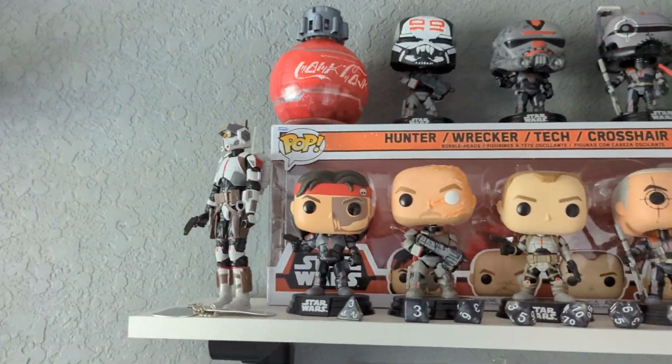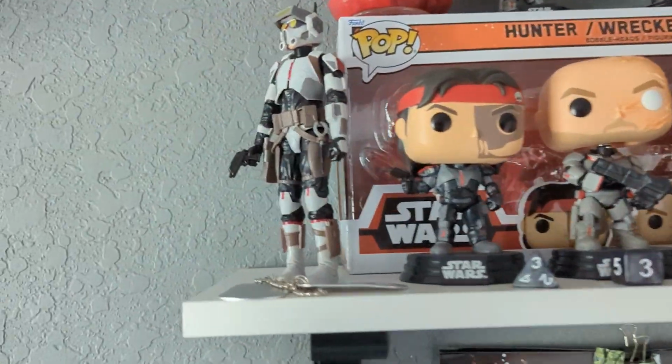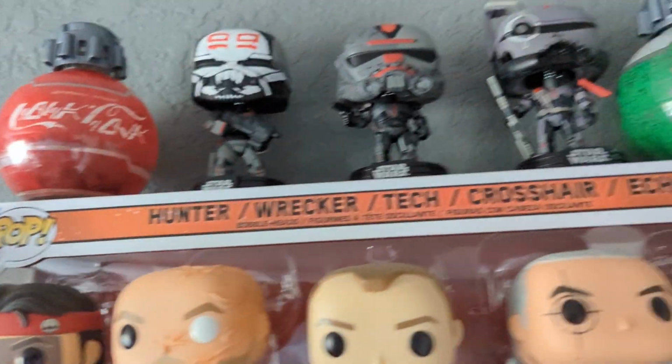We have the unmasked, white-washed Bad Batch Funko Pops, Tech's Black Series, Echo's Black Series, the helmeted Wrecker, Hunter, and Crosshair, and then 2 soda bottles from Galaxy's Edge. I'm very, very excited that I got to go visit Galaxy's Edge and ride Rise of the Resistance, and I will not stop talking about it because it's so cool.